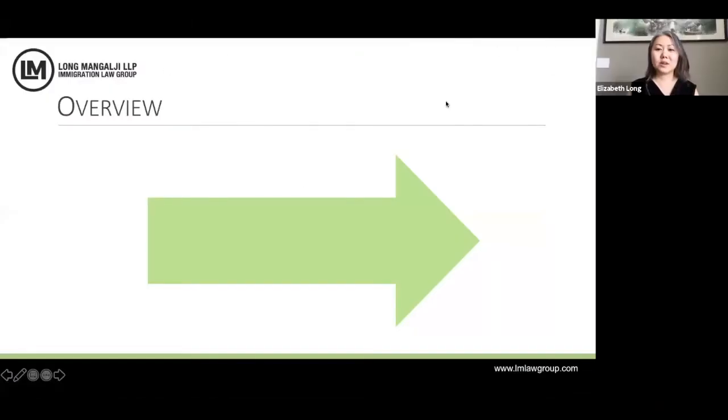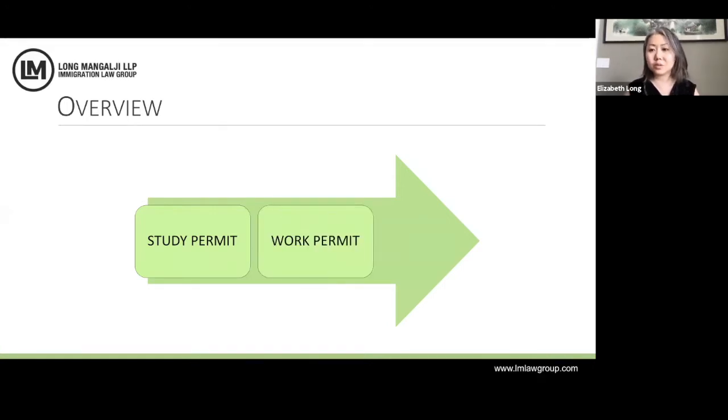So let's get started. Today what we're going to talk about is, first of all, your status as a student, how to maintain your status, what you need to do, how you can work legally, what are the conditions of working legally while you are a student. Then we're going to move on to talking about how to apply for your postgrad work permit. And then finally, we're going to talk about how to qualify for permanent residence.